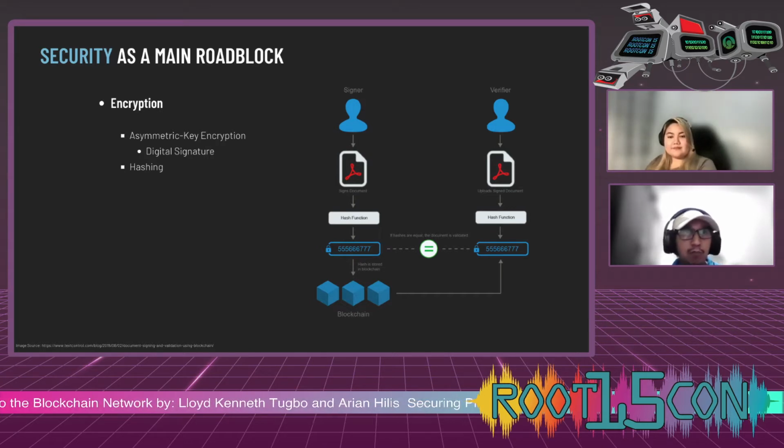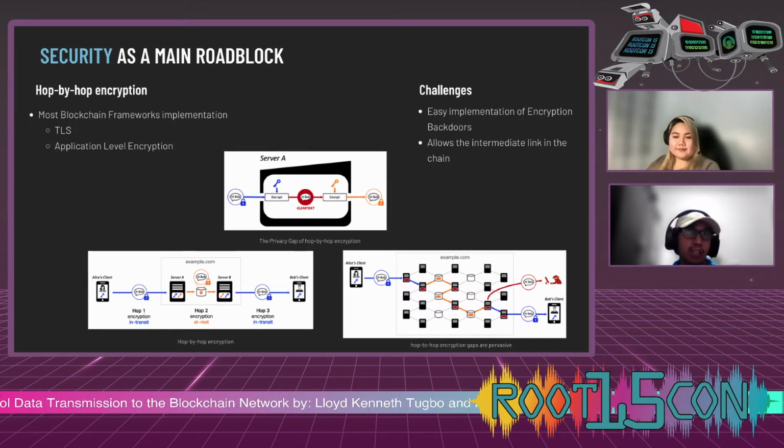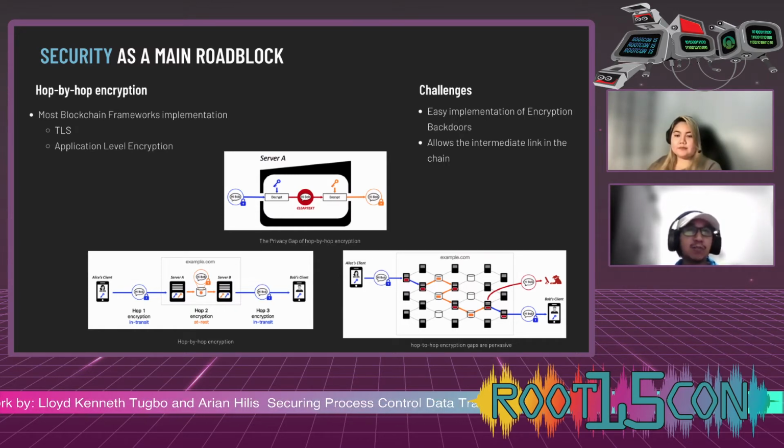Dig deeper into the encryption part, we have encryption in transit and encryption at rest, both common practices in blockchain frameworks as well. TLS, for example, encrypts data in transit, as shown here. The example.com service, as you can see on the screen, uses both in transit and at rest encryption to protect user data. This message is sent over 3 hops, 2 secured by encryption in transit and 1 secured by encryption at rest. So this is a series of secured hops, and each hop is secured by a different key. And each server along the path has a key for each hop. So there's a gap for that.